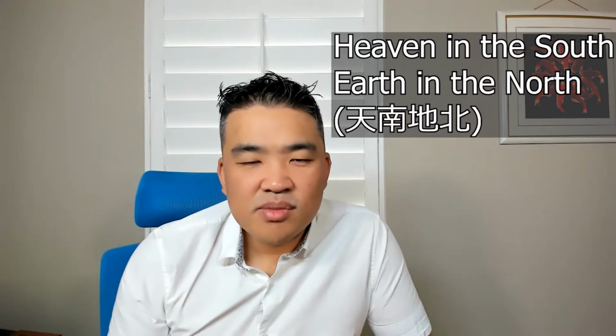So looking at the 9 grid, we have south at the top. In Feng Shui, we always draw the south direction at the top. Starting back in the ancient days, there was an old Chinese proverb that said, heaven in the south, earth in the north, which set the precedent in the way they draw direction, with south at the top. It's always been this way since the very beginning in the Song Dynasty in 1100, I think.